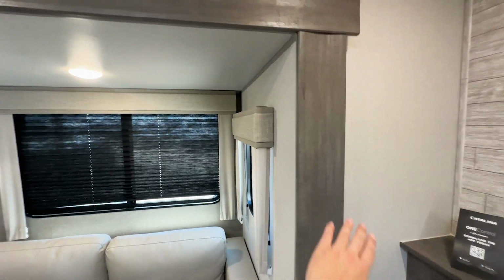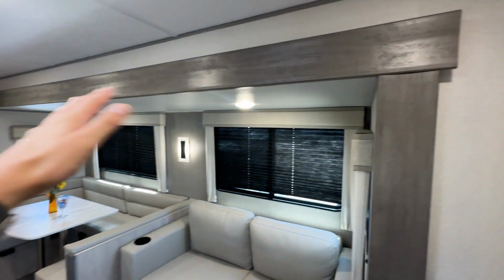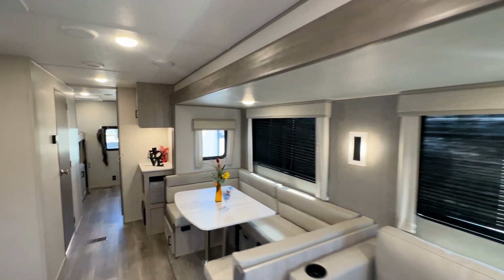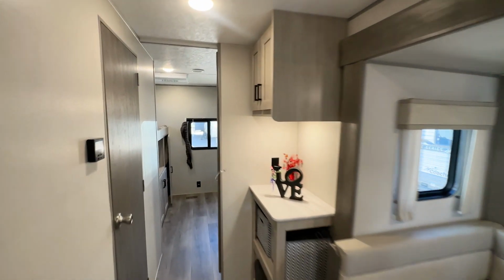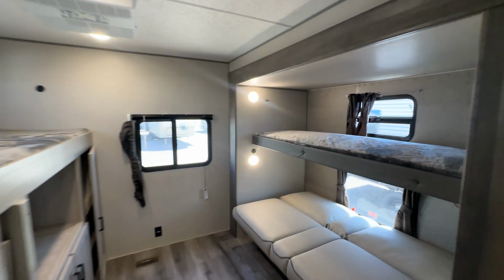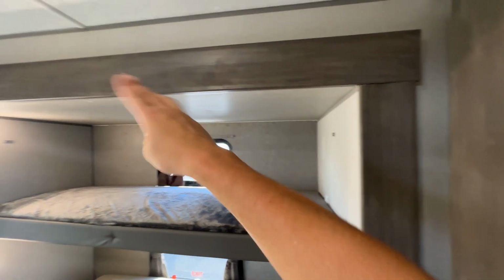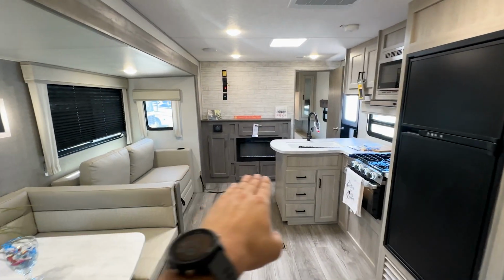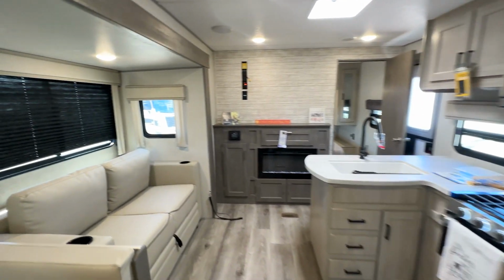So here's where the slide is, just so that way you know. All the way across, big super slide. And then you got the other slide right over here. This one right here. So 2 big slides. That's where you're getting all this space from. And when that slides in, you wouldn't be able to get to the bathroom or the kitchen.